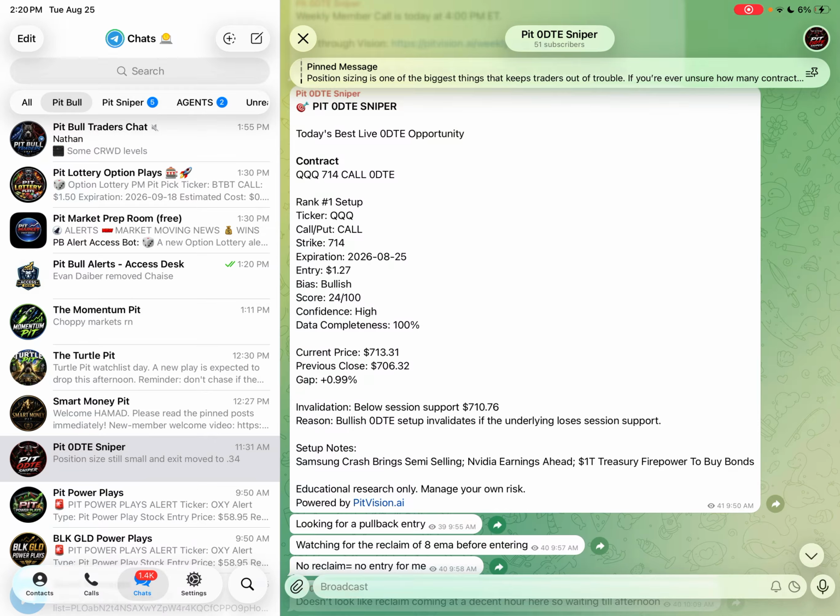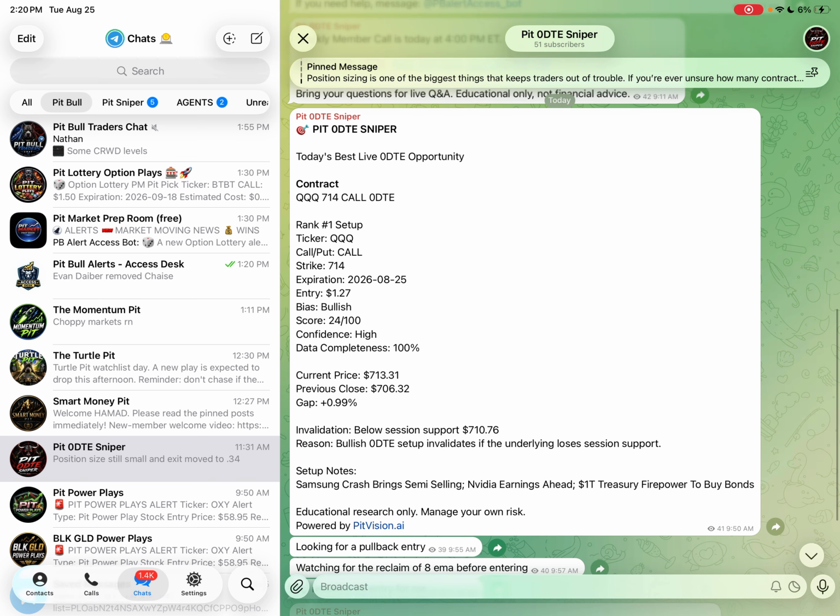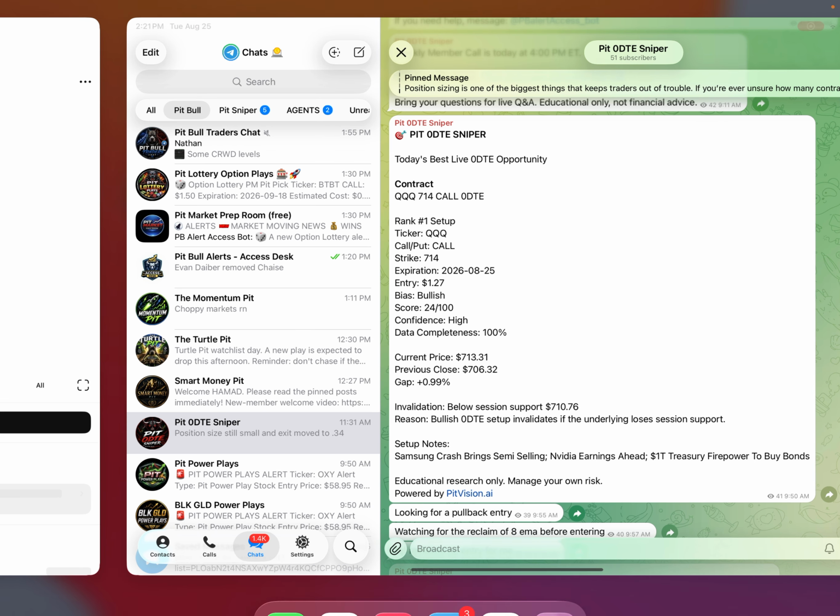Okay, so first of all, the first alert that comes out, how I trade these. When the alert drops at 9:50, I am not going and buying this call right outright. First of all, I see a score of 24 out of 100, and I am seriously cautious because that is not great at all. We are usually looking to get around 50 or higher, and I'm more confident. But 24 is terrible, so I'm already like, meh, I don't know if I like this or not. That being said, let's check it out.